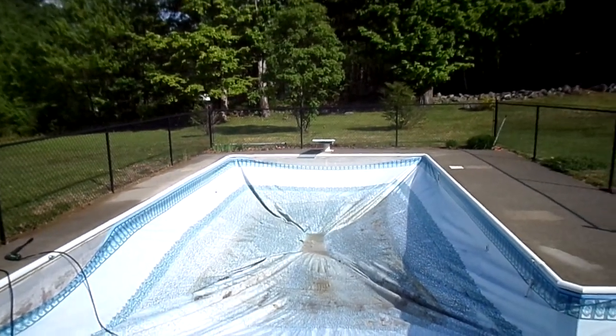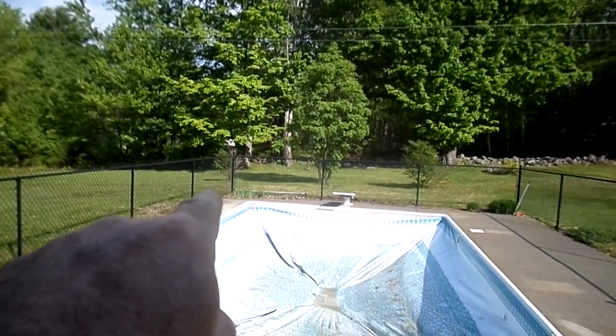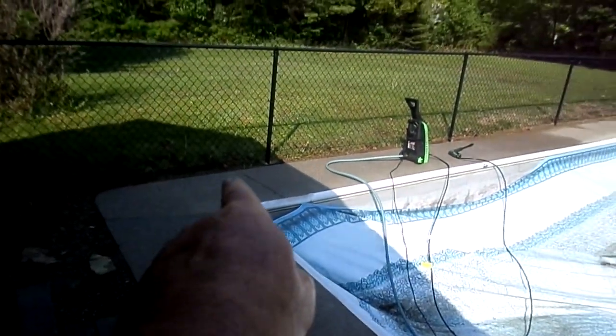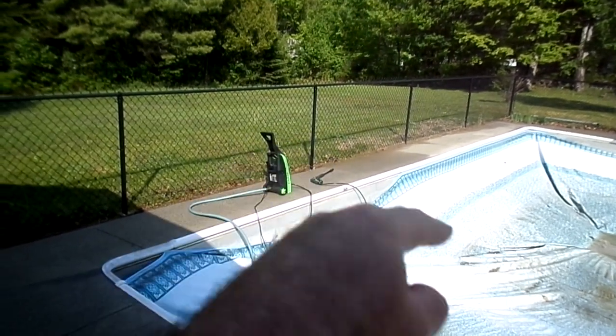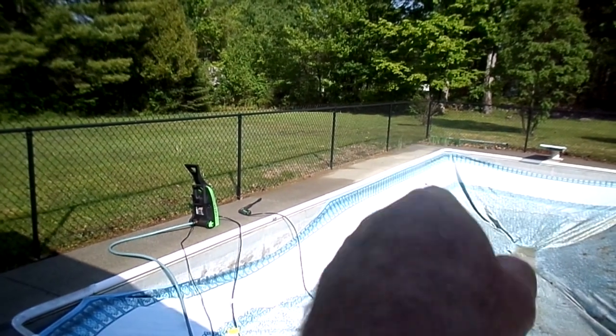Diving board's been done for a while. I got that whole back stretch all the way to the fence done, all the way around here, all the way down, and all the way over to where the end of the pressure washer wand is. That seam right there in front of the wand. So it's just from there to there.